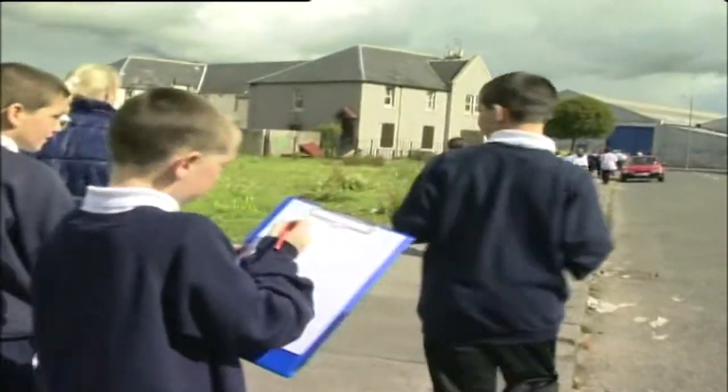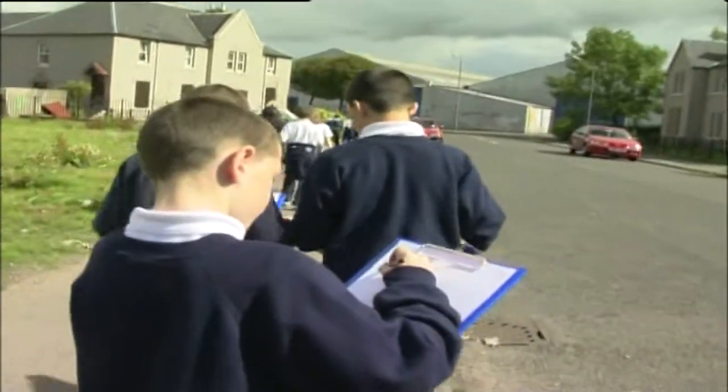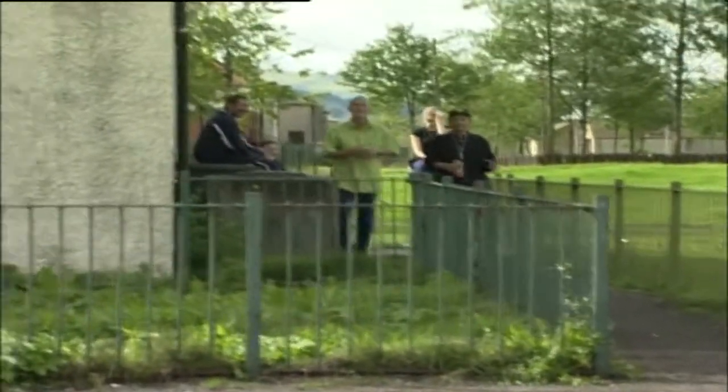I think it gives the children a sense of history, a sense of worth, especially when there's so much rebuilding going on, so many of the houses are bricked up, so many children are moving, so many of their houses are being knocked down, new places being built up.